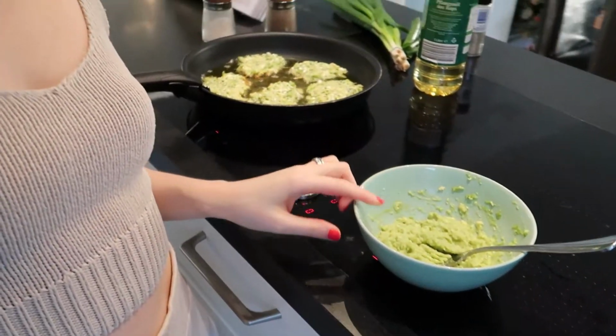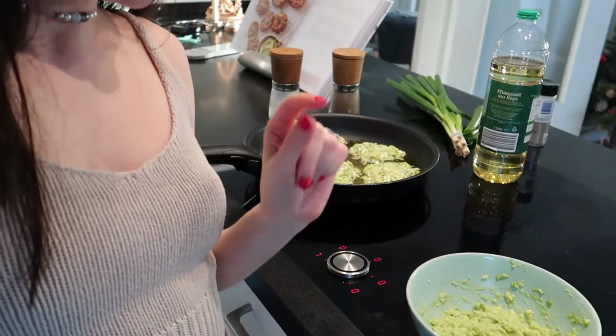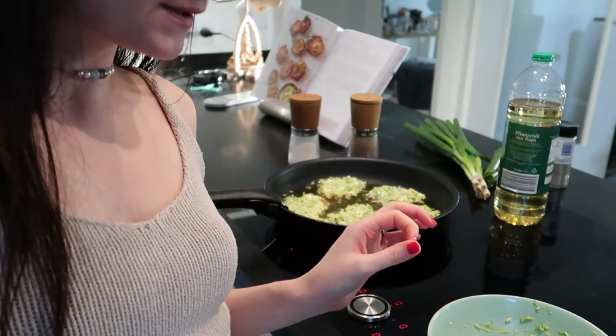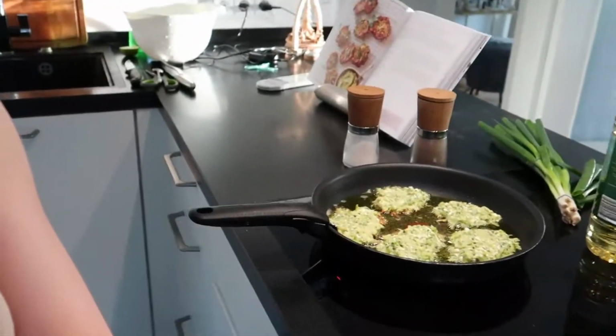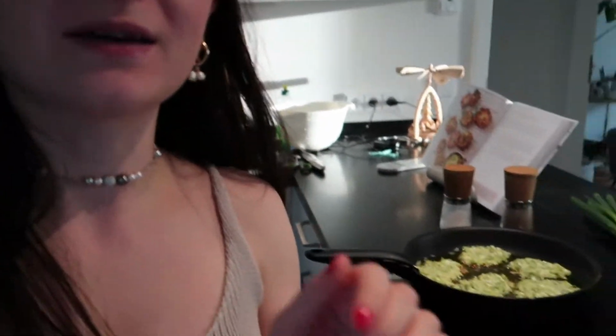So I've prepared super simple avocado cream by mixing the avocado, a little bit of olive oil, a quarter teaspoon of salt, and lime juice. And the rostis are being fried, is that the right word? On the pan.